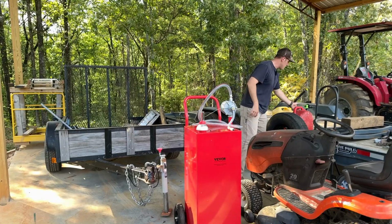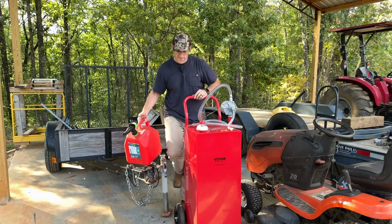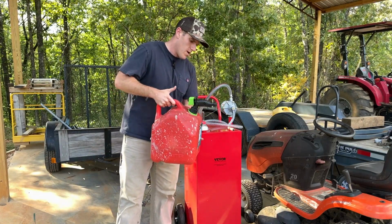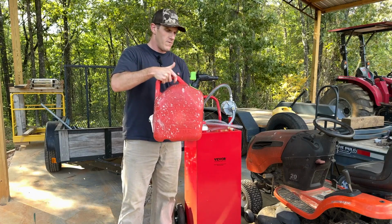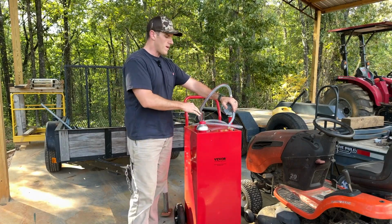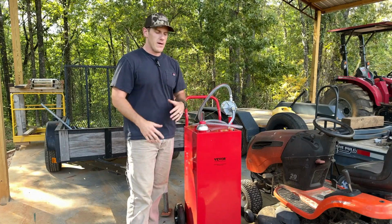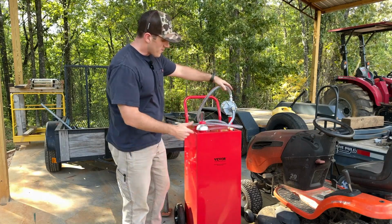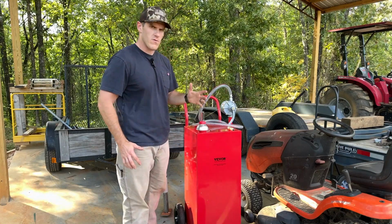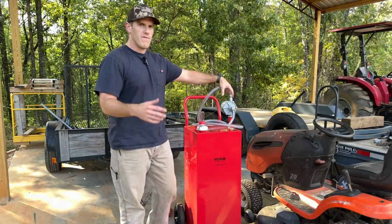And aside from just keeping a lot of these little 5-gallon containers laying around, which mine's really dirty, it's got concrete stuff on it, this right here is one of the better options I've found for storing more than 5 gallons at a time. This is a 35-gallon fuel caddy. It's from a Vevor. I'm not sure how to say it. So anyway, it's a 35-gallon fuel caddy.